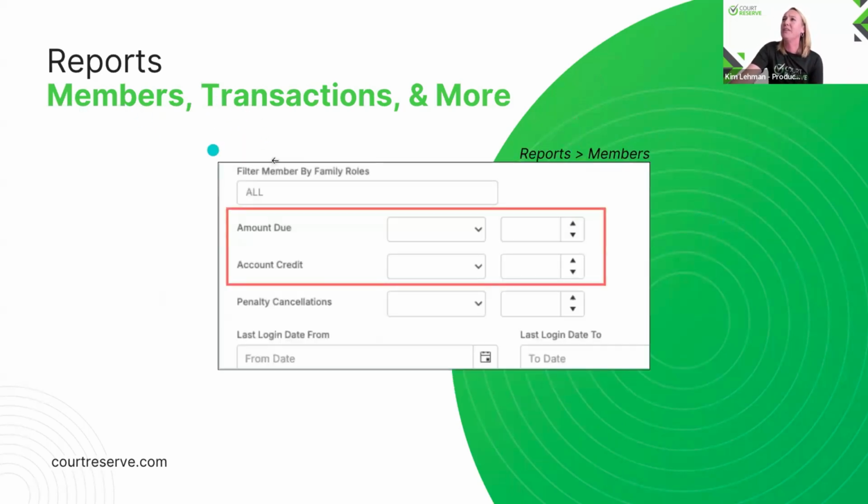And then to further the functions on the membership side of what you can search for with account credits on members, within your members reports on the left-hand navigation, go to reports, members. Within the filtering tools on those members reports, you're going to have an amount due and an account credit filter as well. It's going to give you the ability to say, I want only members who have an amount due greater than $100. So it's really easy to start pinpointing who owes money and who doesn't.